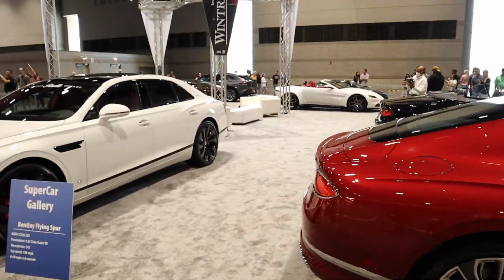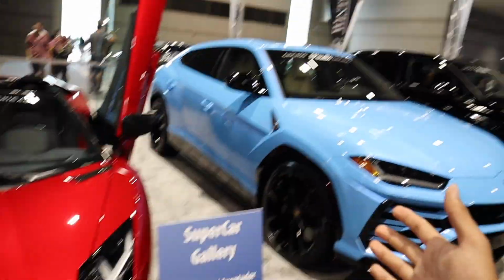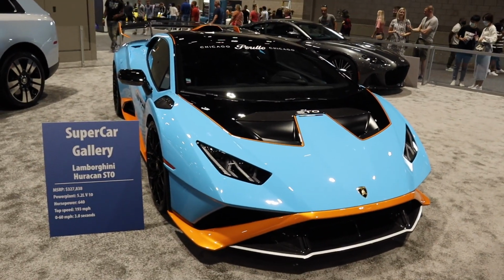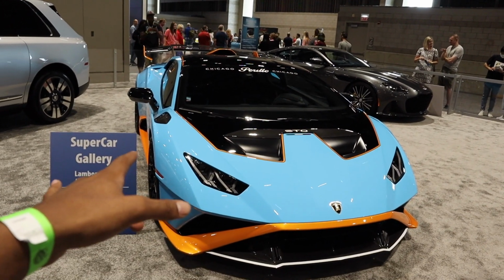Ooh, there's a new STO. Forget what I said before. We got an Aventador right here. We got the Urus right there, but take a look at this. We have the Huracan STO, which has kind of been breaking the internet lately. First time I'm seeing this in person, and it looks really, really good.